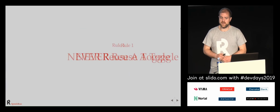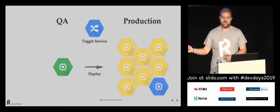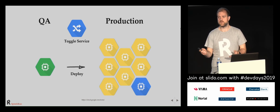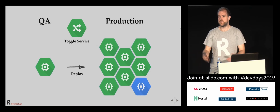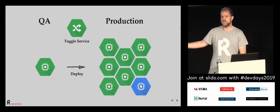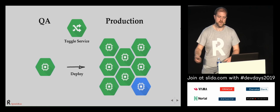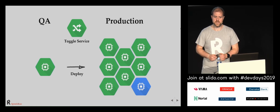So the first rule that comes out of this is don't reuse a toggle. It's not worth doing. If you had used a different toggle, when you switched on your new service, because it happened to only go to 7 out of 8 machines, 7 out of 8 machines would start doing a new thing, but the old service has no idea what the new toggle is, so it would just keep doing the old thing. It wouldn't suddenly start trying to fulfill 1 million orders a second, or however many it is. So don't reuse your toggle. Don't reuse toggles. It's not worth the potential of spending millions more than you possibly have in your budget.